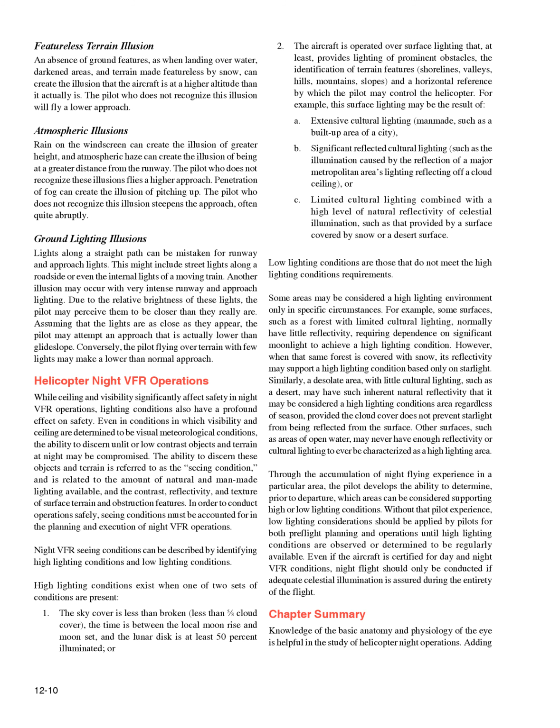Chapter summary: knowledge of the basic anatomy and physiology of the eye is helpful in the study of helicopter night operations. Adding to that knowledge, a study of visual illusions gives the pilot ways to overcome those illusions. Techniques for pre-flight, engine startup, collision avoidance, and night approach and landings help teach the pilot safer ways to conduct flight at night. More detailed information on the subjects discussed in this chapter is available in the Aeronautical Information Manual, AIM, and online at www.faa.gov.